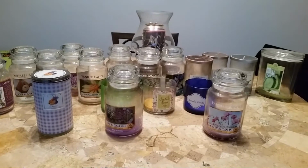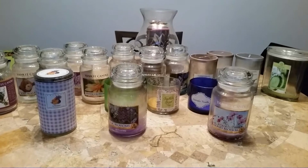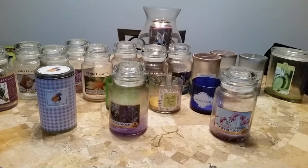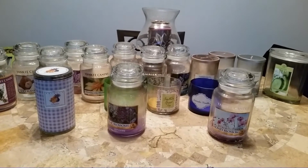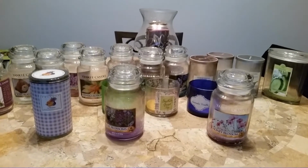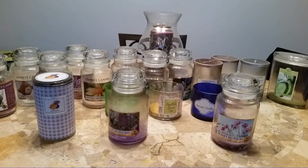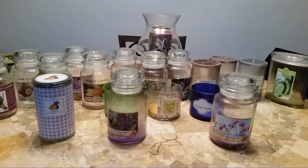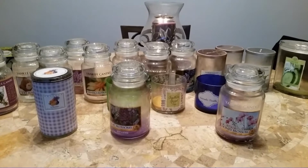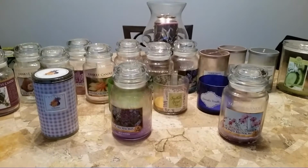Normally I would have done this probably next weekend, but as you can see I've accumulated quite a few empties, and next weekend with my schedule I'm not sure if I'm going to have time to do an empties video. So I figured I would just do it tonight. I'll show you what I have finished up, and a few candles that will finish either tonight, tomorrow, or in the next couple days. So I'm going to include them in the video because I'm not keeping them for a whole month to do another empties video. So let's take a look at what I have going on right now that's almost done.